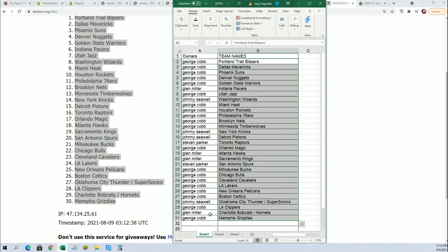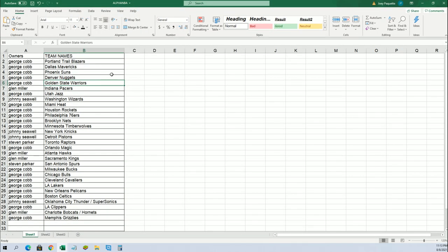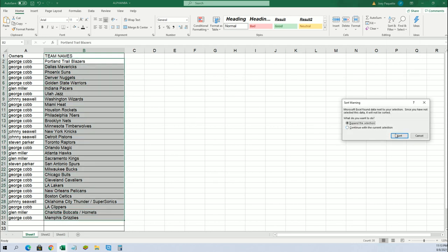All right, so Glenn got the Hornets. George got the Grizzlies. The Pelicans for George. Lakers for George. Timberwolves for George C. Golden State Warriors. Good luck, George. You got some great teams in there. Alphabetical order by team name.